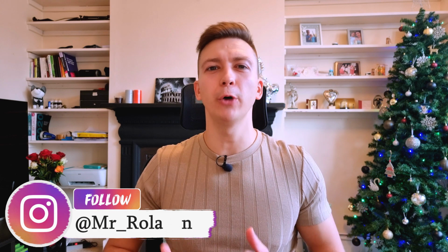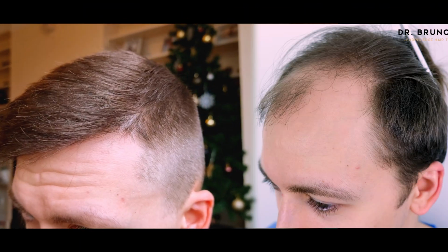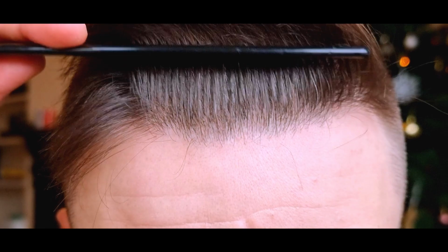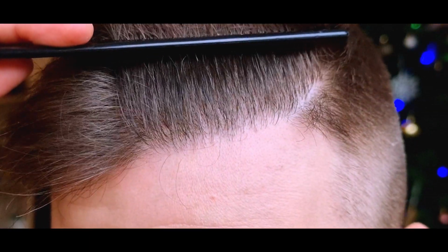Of course, we cannot do my monthly updates on my hair transplant without proper close-ups, because I'm showing everything in direct, natural light, so you know exactly how it looks. Damn, this hairline looks so natural.